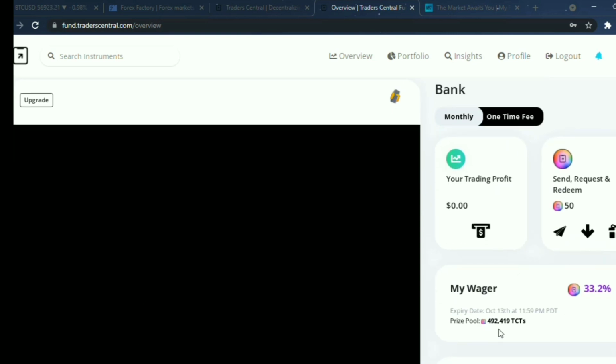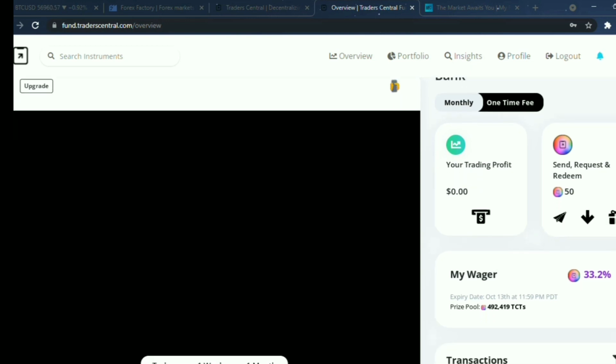So they can easily just ask you a simple question here where you're just going to answer the question, then you might probably get 2x of the money you stake, right? So this is another improvement.